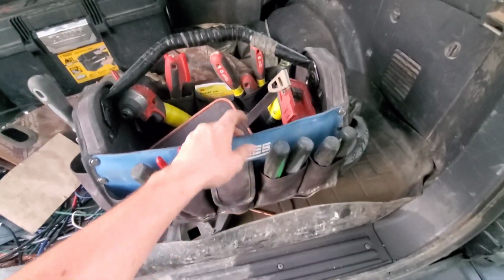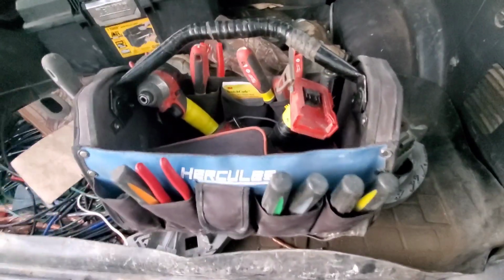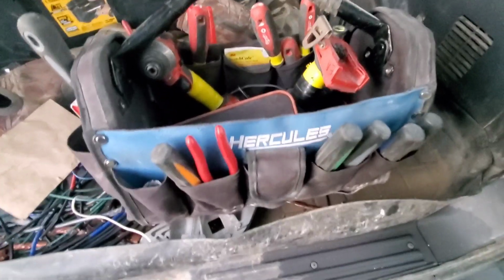Like, this is a good bag. It'll get me by. I've been using it for a long time, and it's not bad. It's just not quite what I want, and I'll probably be replacing it.